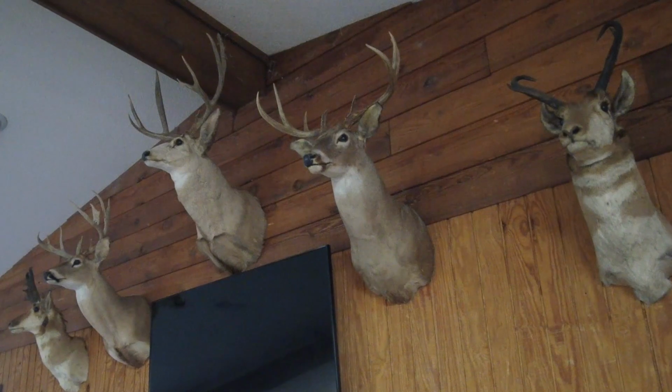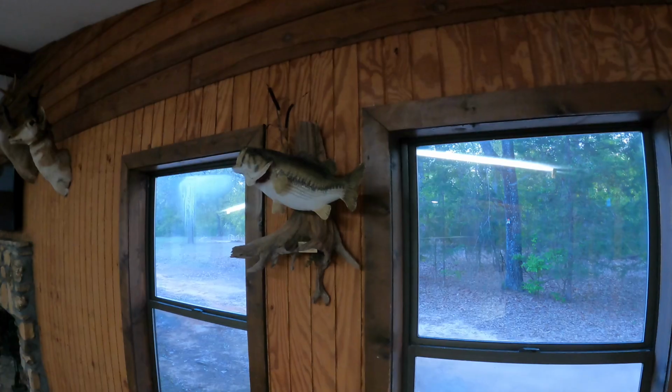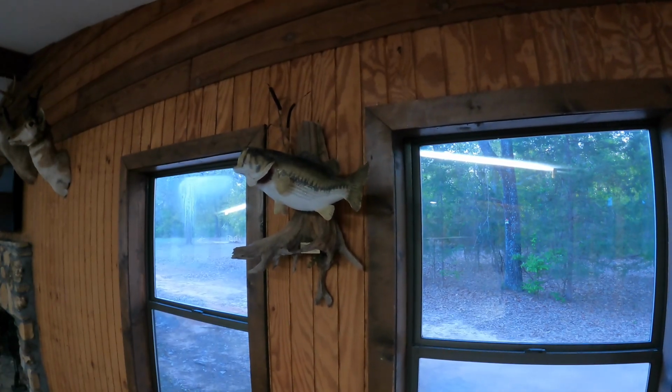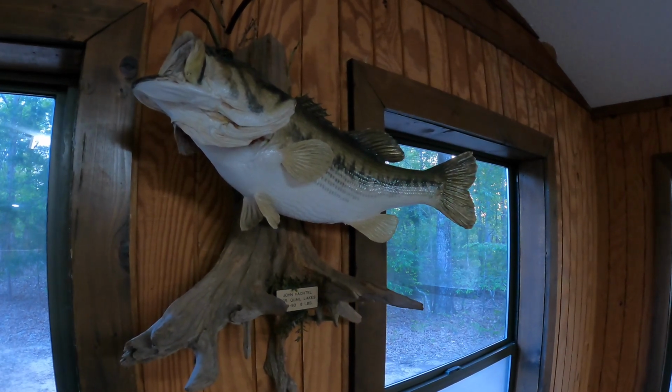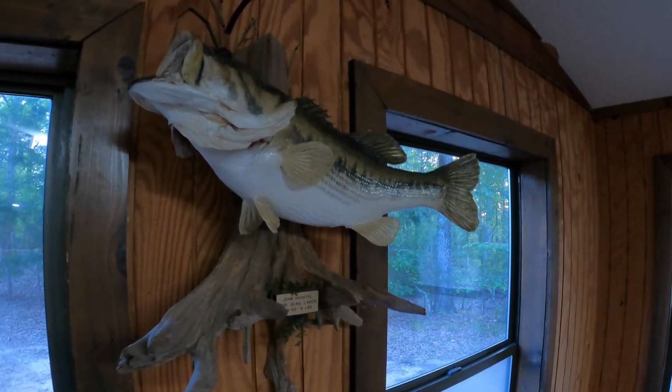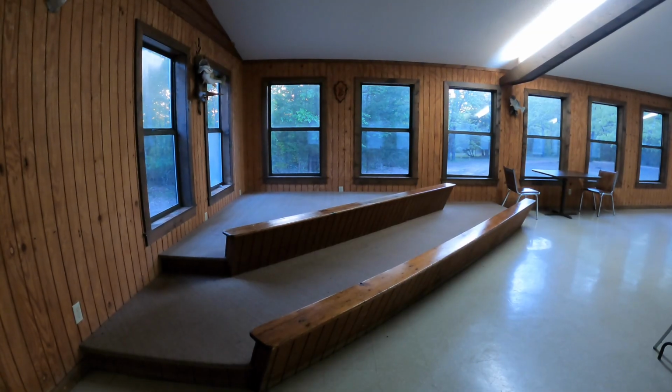There's also quite a collection of animals hanging up on the wall. A nice display for the turkey feathers. Of course, we can't leave out the fish. This fish was caught by John Hatchell, the manager of Quail Lakes, in 1993. It's an 8-pounder.